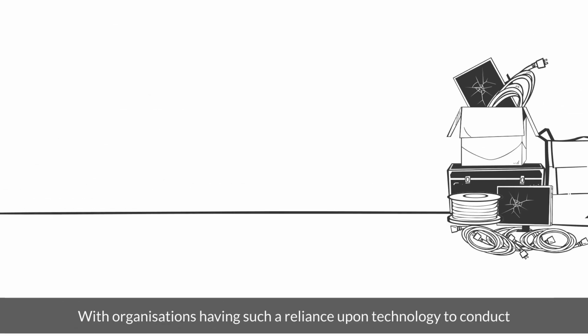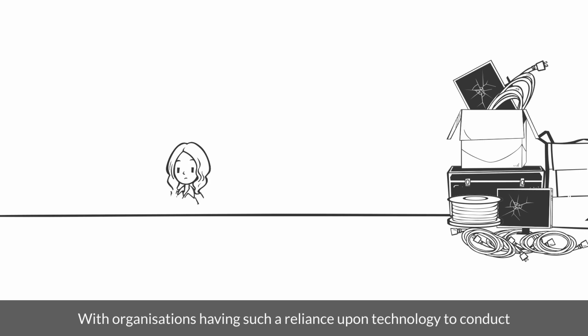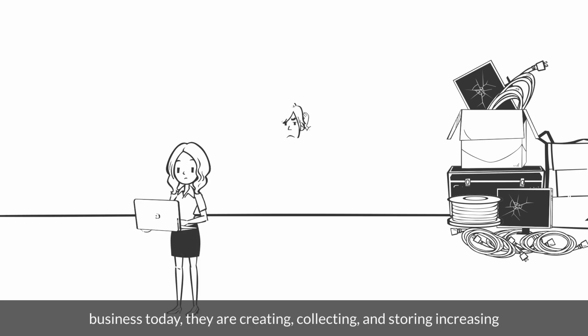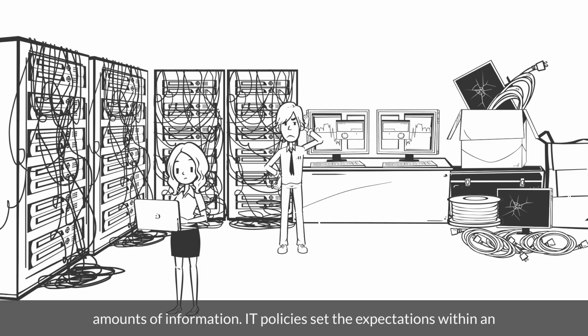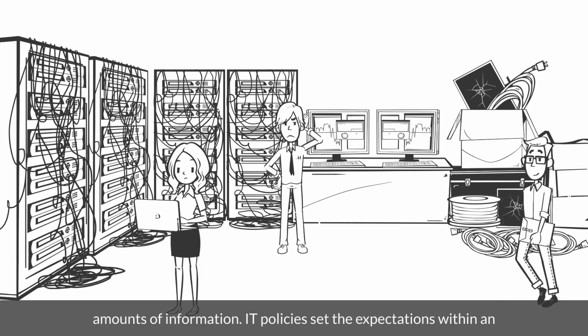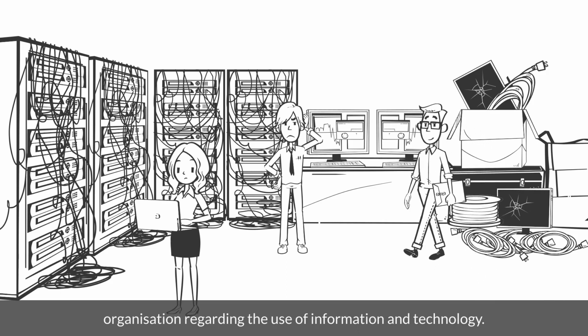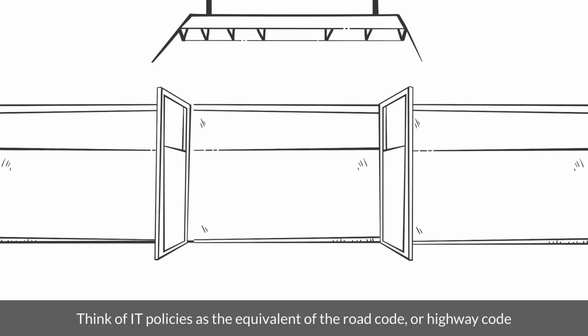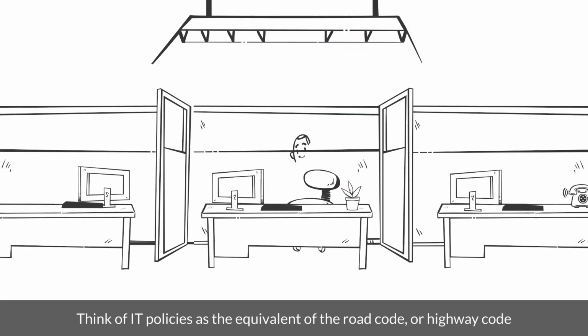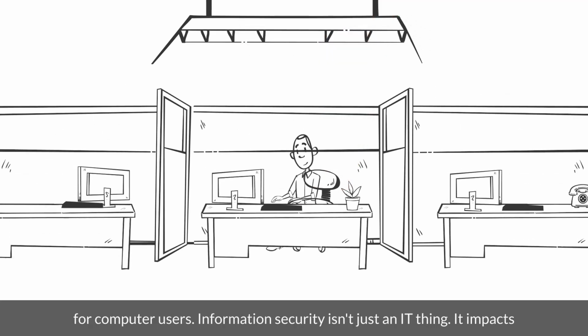With organizations having such a reliance upon technology to conduct business today, they are collecting and storing increasing amounts of information. IT policies set the expectations within an organization regarding the use of information and technology. Think of IT policies as the equivalent of the road code, or highway code, for computer users.